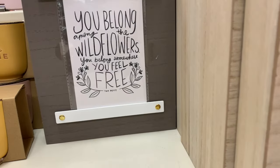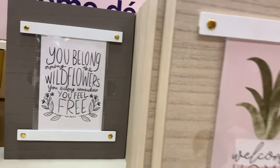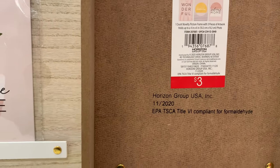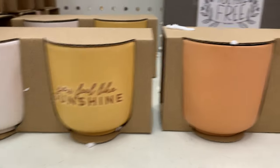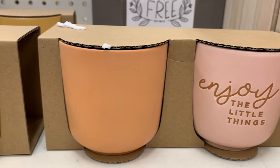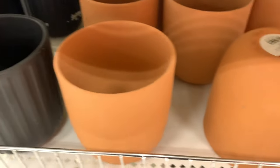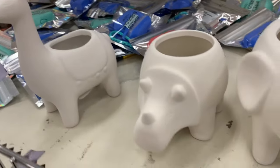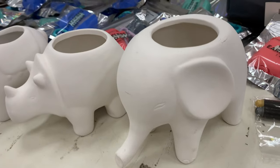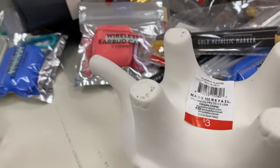Here we have some picture frames, selling for $3 a piece. Some little flower pots, selling for $5 a piece, and they are terracotta. Some animal planters. They're made out of clay. They have drainage in them. And they're selling for $3 a piece.